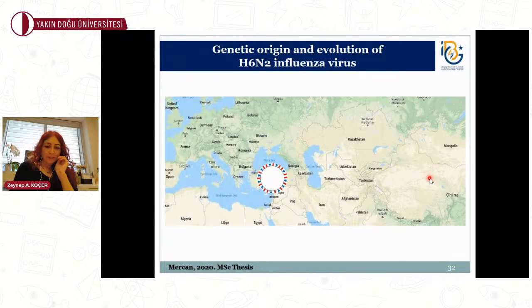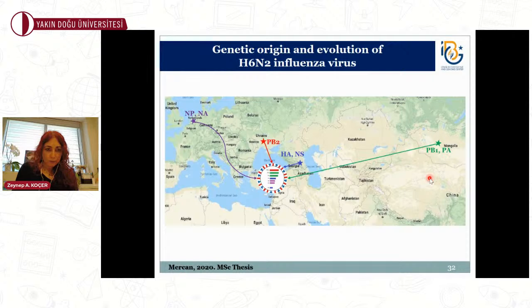So when he looked at the origin of the gene segments of the H6N2 isolate from Turkey, we saw that the PB2 gene segment originated from viruses circulating in Ukraine. PB1 and PA were coming from Mongolia. HA and NS gene segments were coming from Georgia. NP and NA gene segments were similar to the viruses circulating in the Netherlands, and the matrix gene segment was more similar to the viruses circulating in Egypt.